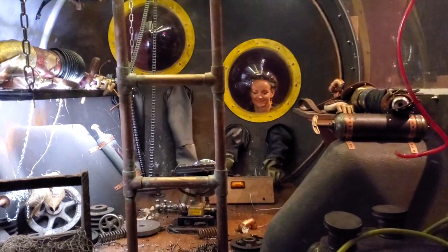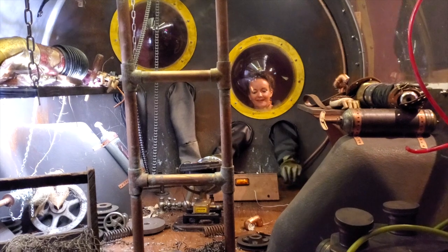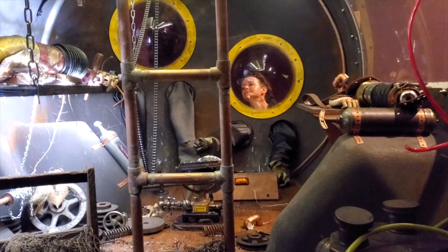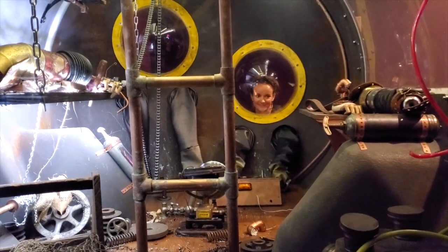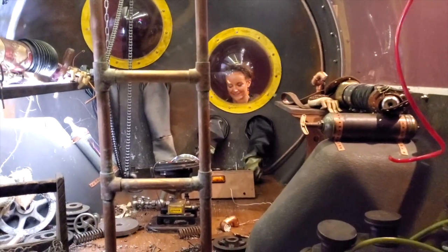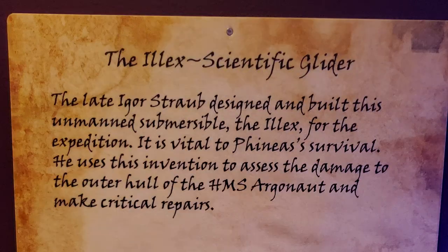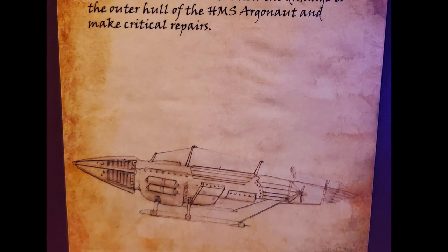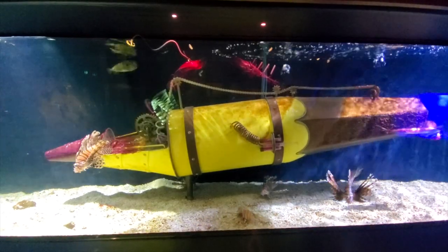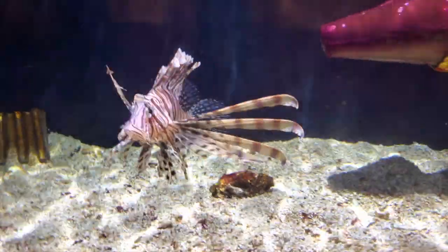Phineas built an autonomous workshop and undersea laboratory, the AWUL. By reusing raw materials from the hull of the HMS, he repurposed them in the lab to design and build inventions that would ensure his survival. An unmanned submersible was created to evaluate the exterior and make critical survival repairs to the HMS Argonaut submarine.